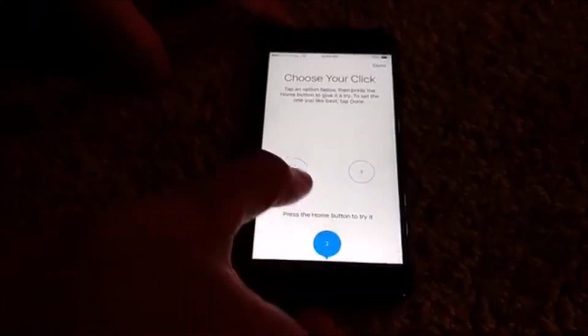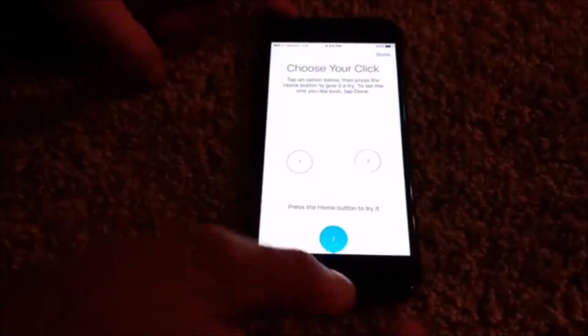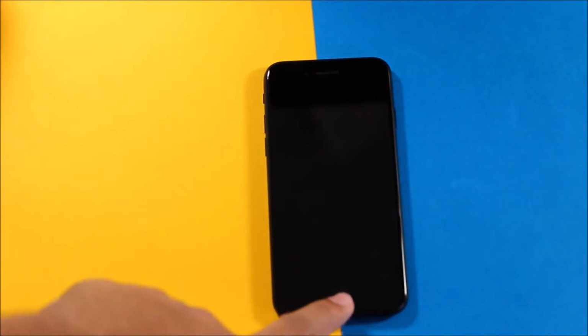Plus, the home button is not a physical button anymore. Now it is just a circle with Apple's haptic feedback to give the feel of a real home button. You choose what level of realness the feel is. And to be honest, it is pretty convincing. Not to mention the loss of a 3.5mm headphone jack, which I will touch on in the extra features section, but is more like the lost features section.